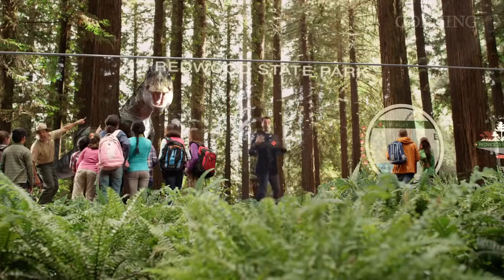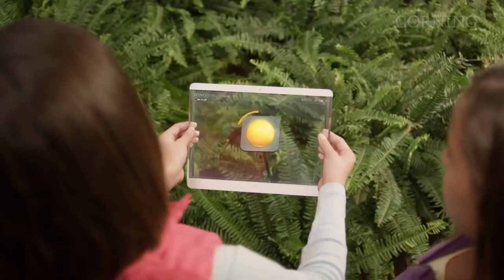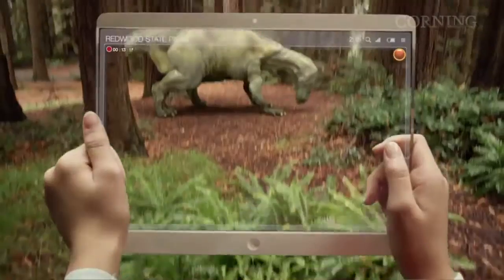When it's not displaying information, it's transparent. Can we do this today? Not quite. Hiding all those electronics while retaining optical clarity is tricky at this scale. We'll get there though. Starting with smaller devices, a bit like what these kids have. Perfect for augmenting reality. Let's watch what goes on here.